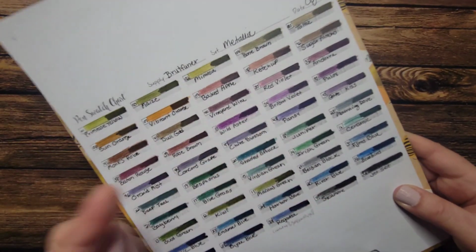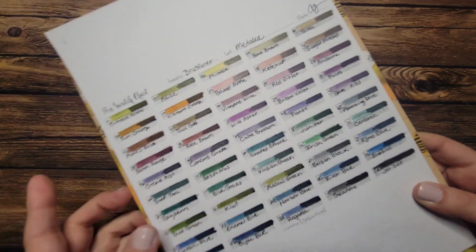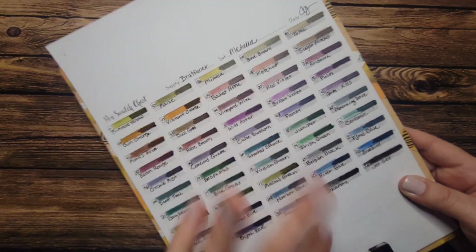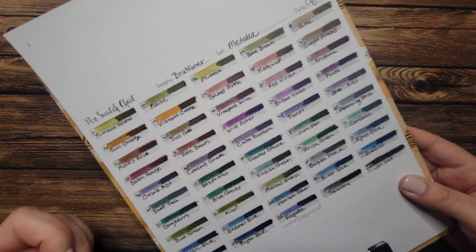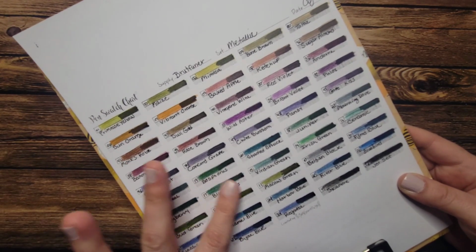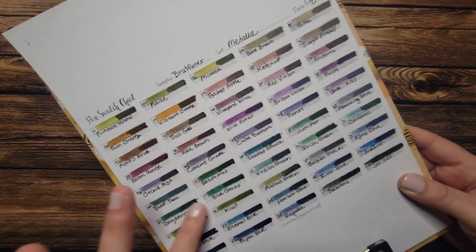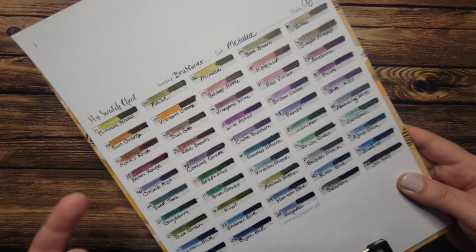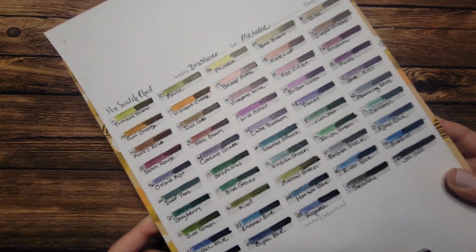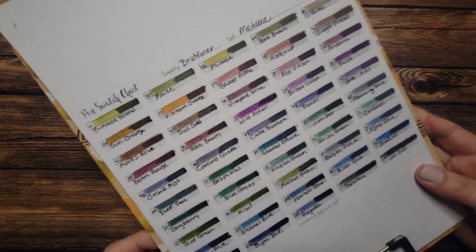They seem like they stay pretty shiny even after you rub them with your finger. I had some Arteza ones, and it seemed like when you rub your finger over them, the glitter particles would come out, but these still seem pretty shiny after rubbing your finger on them.